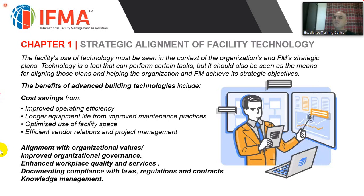You see any big building with a sizable chiller system, it should have a BMS. And why should it have a BMS? Because a BMS can manage the HVAC, at least, operation much more efficiently than managing it manually. And that saves costs at the end of the day.